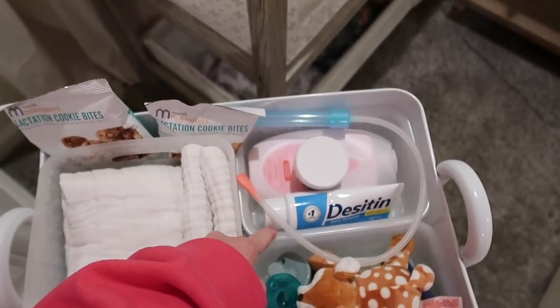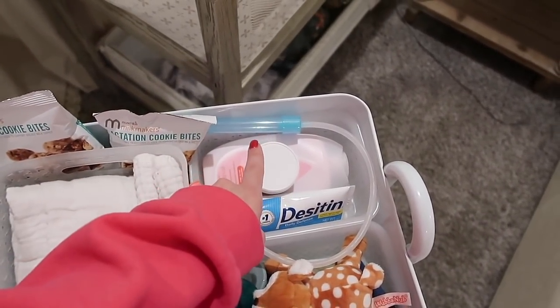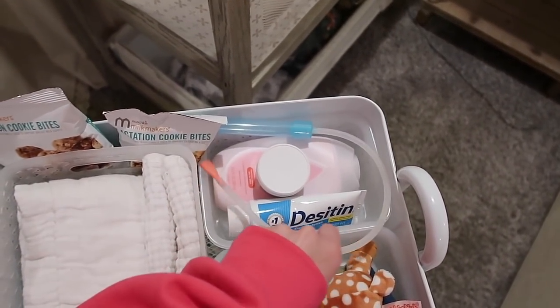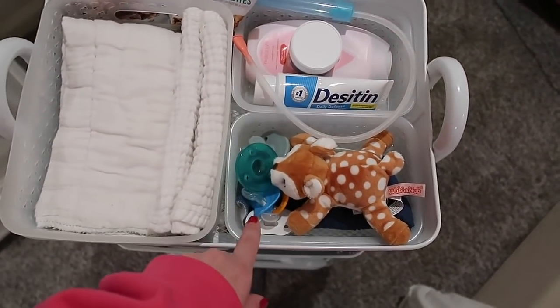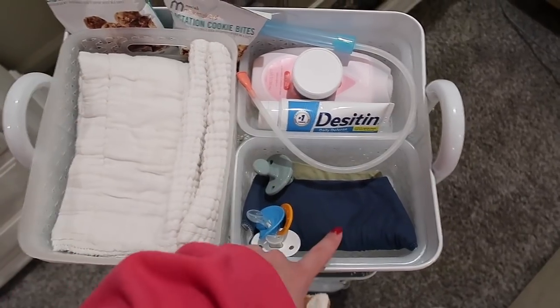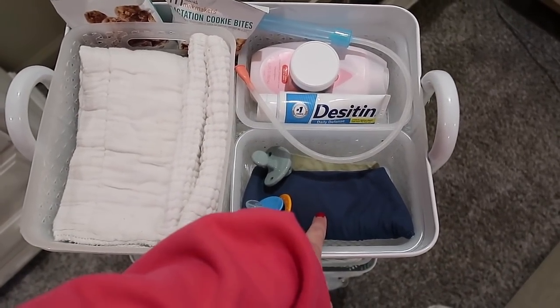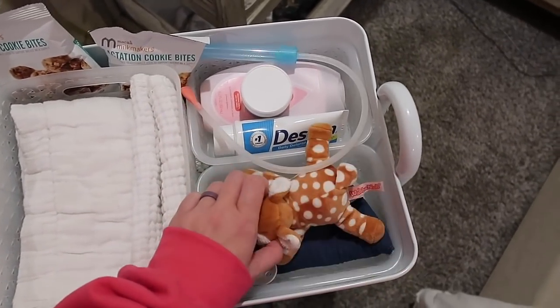Over here in this little basket, I just have his Desitin, some VapoRub, his NoseFrida. He has an electric NoseFrida too that I'm going to throw in here in just a minute. And then his little lotion. I have all of his passies here, his Wubba Nub, and then a couple of bibs. Don't usually use bibs at night, but Will likes to. He likes to put them over him while he's feeding him. I just say, just change his outfit afterwards.